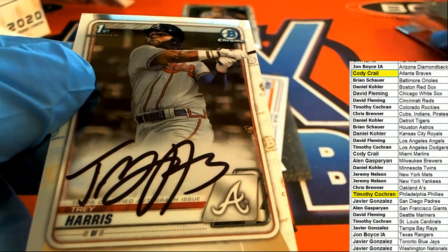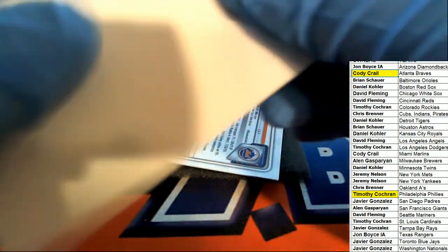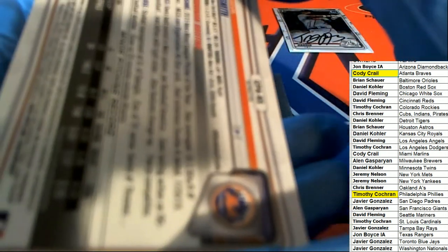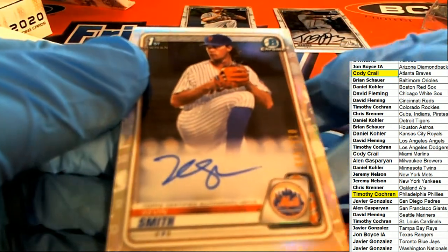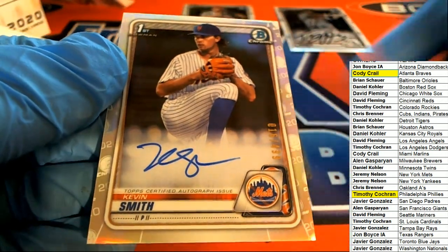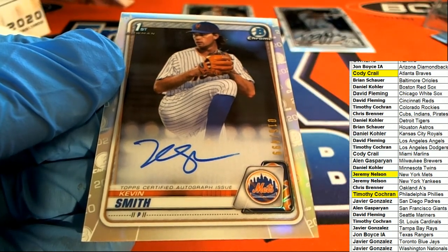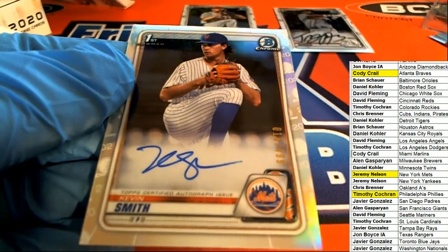The next hit coming out of our box break is a Mets hit. It's a refractor, so it's numbered 16/499. Kevin Smith, New York. Jeremy N., congratulations, Jeremy.